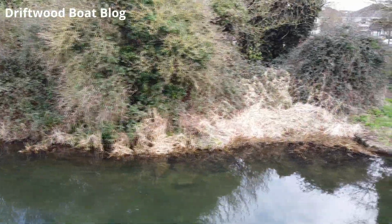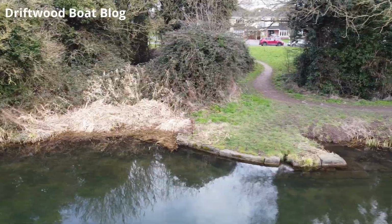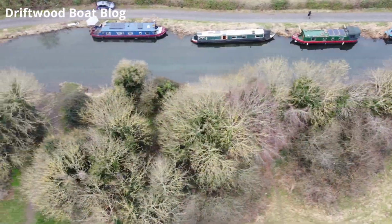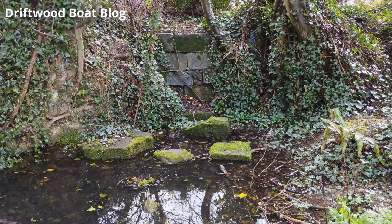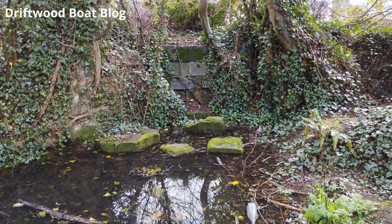Just after that sharp bend on the southern bank, this stonework is the only hint that there was once a dry dock here. This old dry dock is partially filled in and somewhat overgrown. Unusually, this particular dry dock is quite shallow and it's more oval in shape than the normal design.